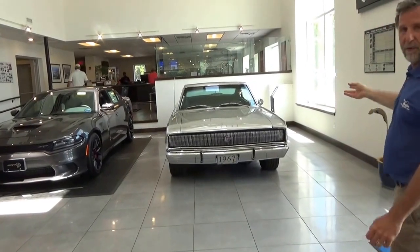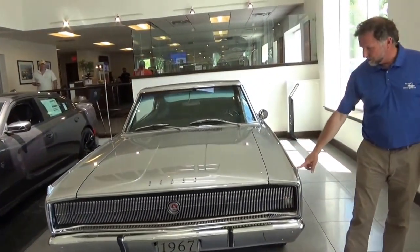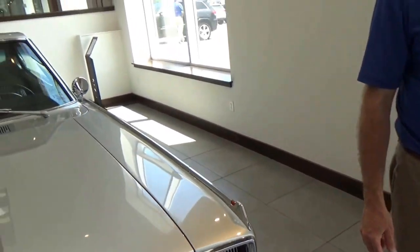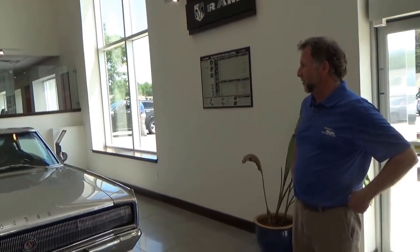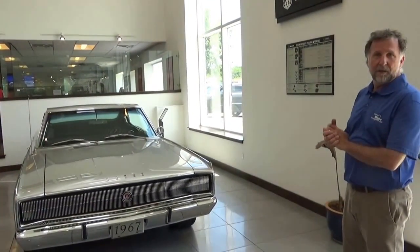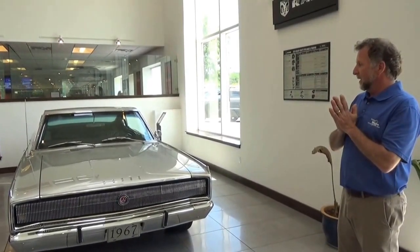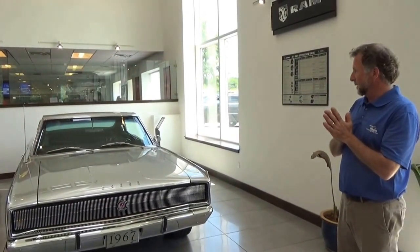The big styling difference between 66 and 67, virtually the only one, is this marker light on the turn signal indicator on the front fender. At a quick glance, that's the only styling cue between the two. This car is a 426 Hemi, which was the biggest option available for engine in 67. Quite a legendary motor, of course, and everybody talks about the Hemi.